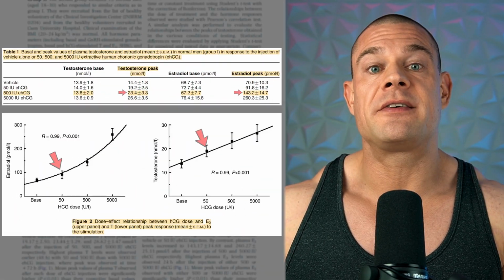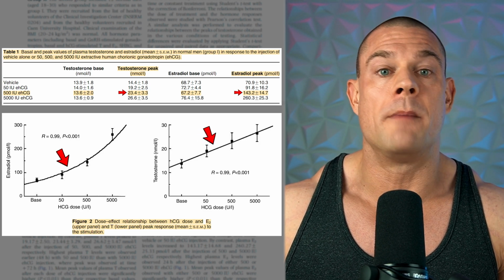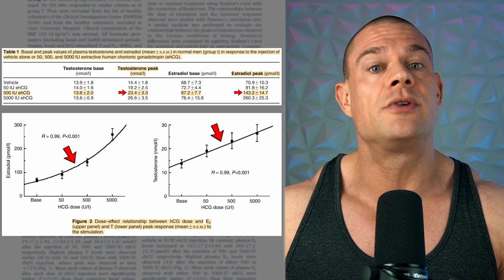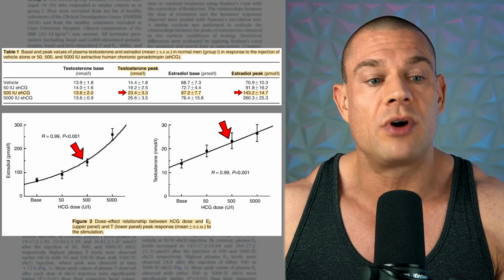Here in Table 1, you see that the 500 IU HCG dose increased serum total testosterone levels by around 72% from the bottom to the middle of the reference range, but estradiol increased by 113% from the bottom middle of the reference range to the top of the reference range, which is very similar results to the previous studies using 500 IUs HCG or upwards.